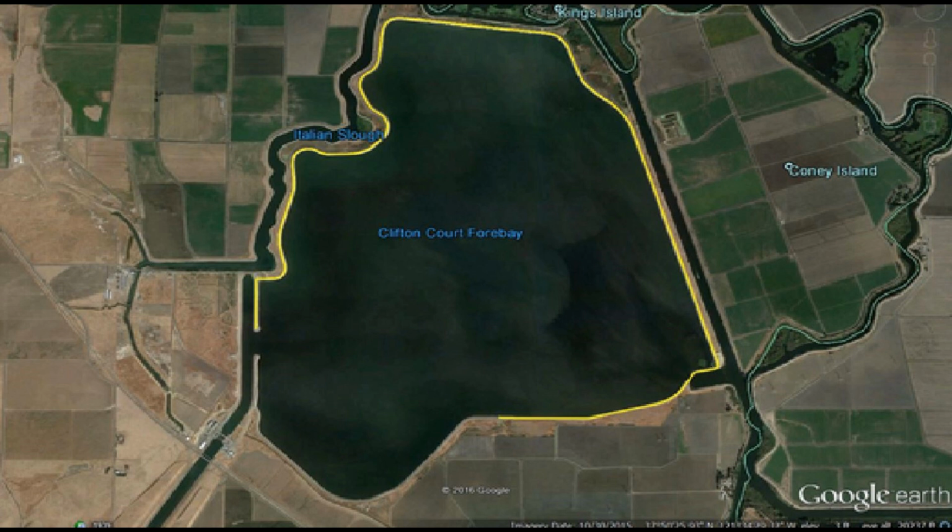I also did a lot of striper fishing right there at the Forebay itself, as well as the Delta, but mostly I focused on the Forebay because I've been told about these giant stripers in the Forebay, and I personally haven't caught anything past 3 pounds in there, but there are some really big fish in there.